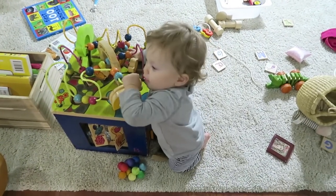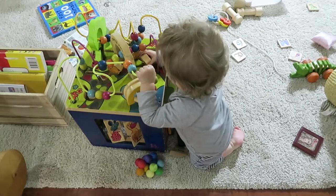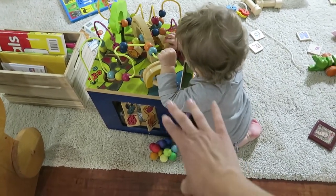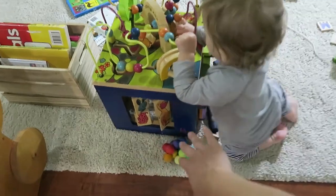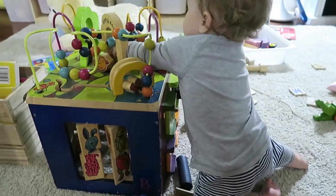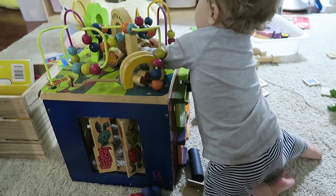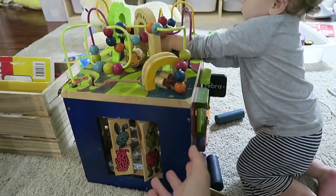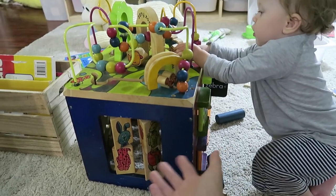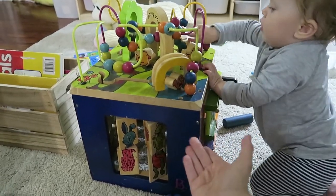Obviously now it's a lot more fun because she can stand. When she was 3 to 6 months old, she would just kind of sit and move the things at the bottom around like this. But now she's more able to stand and just play with it. But it's the type of toy that will interest a baby, but not a toddler. So eventually they will grow out of this. And I'm gonna show you a couple more toys and I think this is gonna end this video.